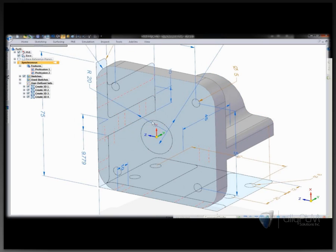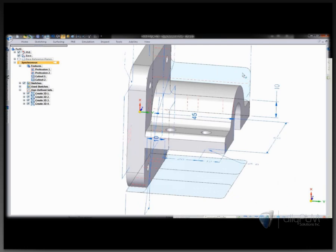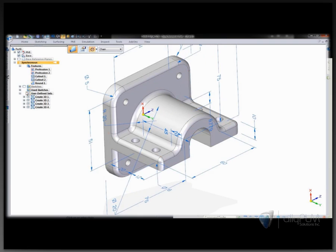To help speed up this creation process and reduce mouse travel to the command ribbon, we can use the radial menu. A radial menu is fully customizable and it can contain 16 of your favorite or most used commands right at your cursor. As the model is created, the 2D sketch dimensions attach to the model and they become our 3D driving dimensions that we can use to directly edit the model.